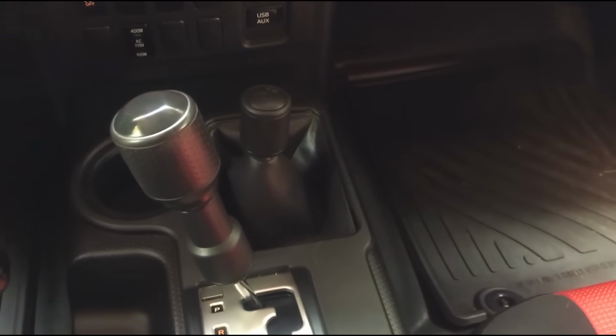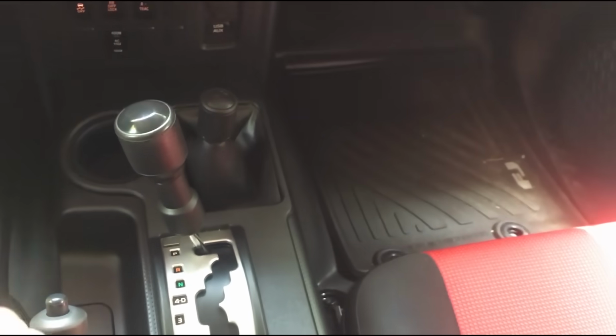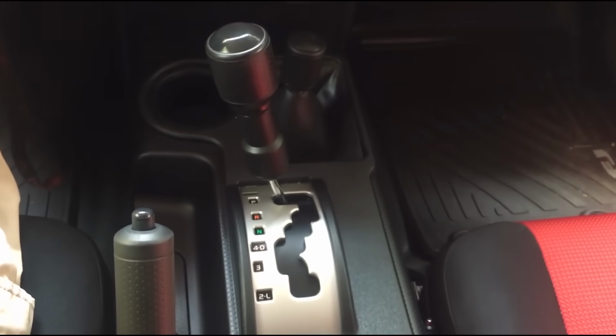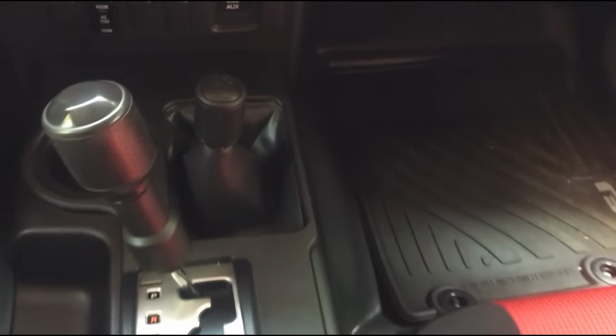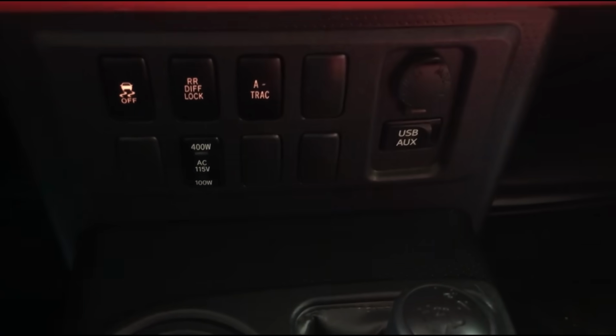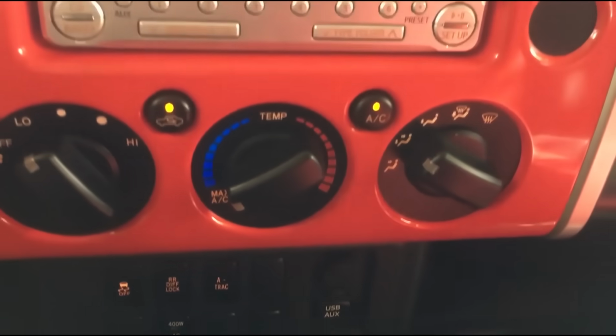The four-wheel drive controls are manual. The engineers really wanted you to have the feel of being in a four-wheel drive vehicle as opposed to going with the electronic system. And you'll notice the dummy buttons on the dash, which are for modifications, light bars, etc. The FJ also has a 115 volt 400 watt power inverter, which is great for camping and power tools.